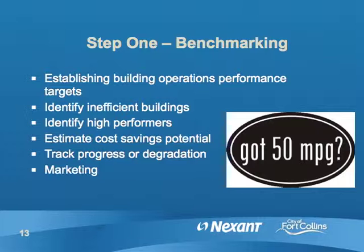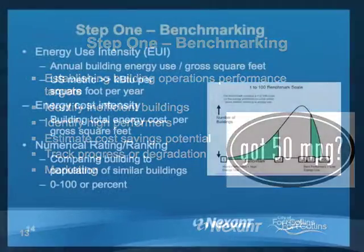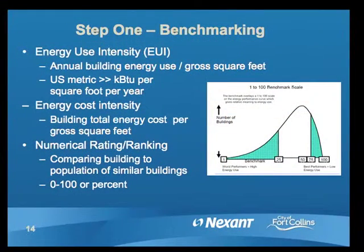So we have mileage stickers on cars. We don't have anything like that on buildings yet. There's a number of different metrics to actually do that. I wasn't going to go into great detail on this.